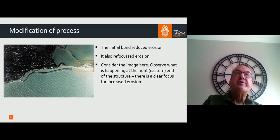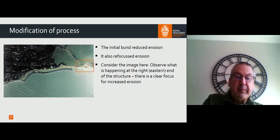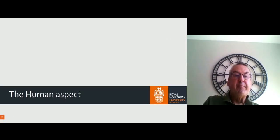We may stop erosion where the seawall is, but we often generate new problems elsewhere. And it's important to consider that, because what you don't want to do is to solve somebody's problem and cause somebody else a problem. So, okay, what we've seen here is impacts on the sediment budget, impacts on process, impacts on erosion. What about people?